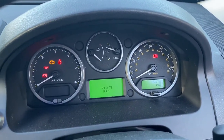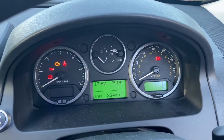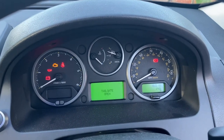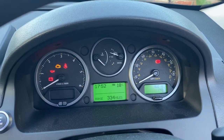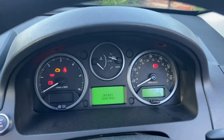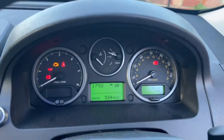There must be a lot of people in the UK at the moment with this problem, where their range is getting very low and they're wondering what happens when the range reaches zero. Does the car cut out? Is there some sort of reserve that you can use? Does the car go into limp mode?